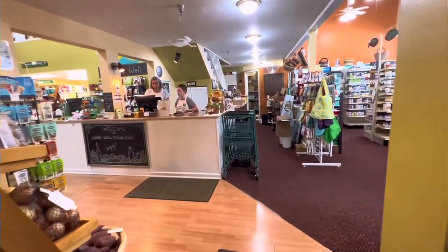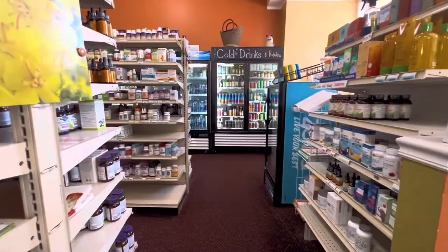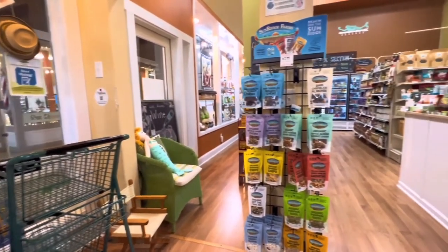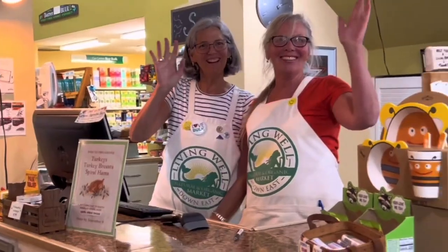We have rows and rows of really exciting things, healthy things, things that you would not imagine that you would find here. So lots to explore. People love to just come in here and walk around. We always want everyone to feel welcome, and we try to help people in any way that we can. None of us are practitioners, but we're here to help and assist in any way possible.